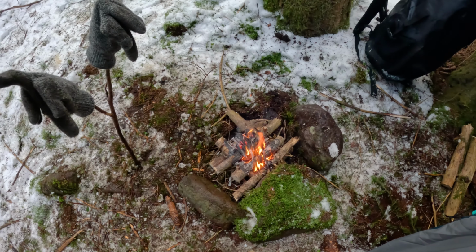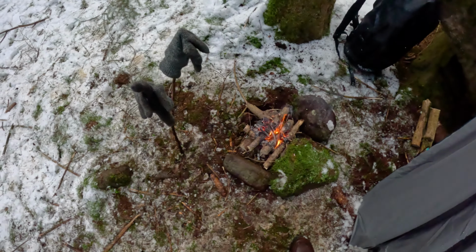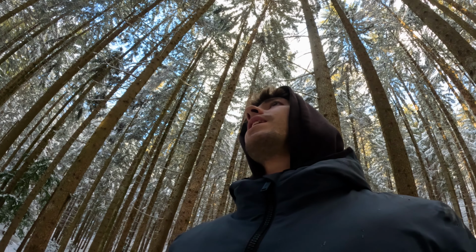The fire is on. Got my gloves heating up, drying out. In the meantime, I'm gonna go around. I need to find two or three dry trees that I can cut up to have some spare wood around, because I have some, but it's not gonna last the whole night. And I don't know how much sun I have left. I think I have a couple hours tops. So yeah, it's time to do the firewood for the night. Let's do it.